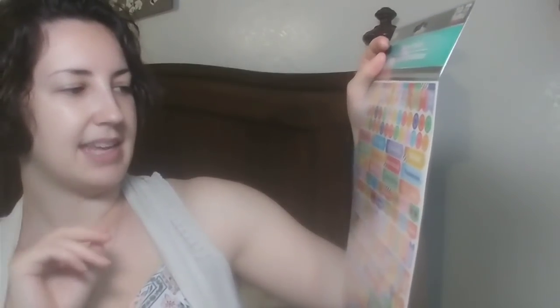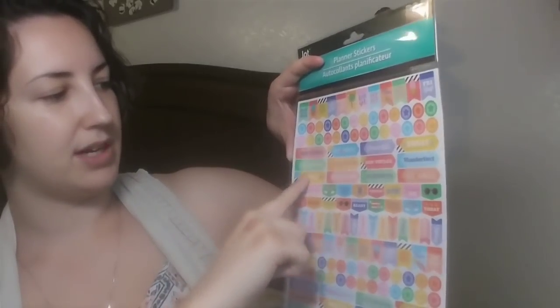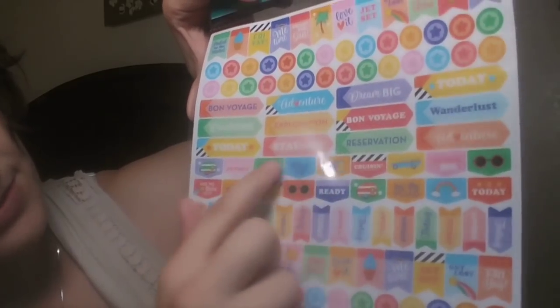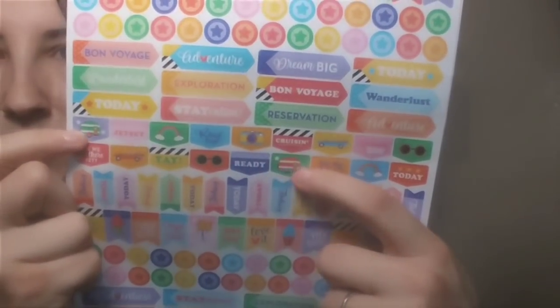The next kind of fun thing that I found were some more planner stickers, and some of these are really cute, guys. So I'm just going to show them to you one at a time. This one here is kind of vacation-y, and it has all these different ones up here: pedal to the metal, Friday, jet set, get lost, and then it has Bon Voyage, Wanderlust, Adventure, little sayings like that. And then down here, you have little vehicles and cameras, rainbow. So the little trailer is super cute. If you have a camping trip planned or something, I think that's super cute that they have those.